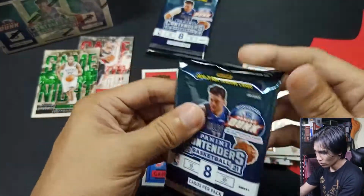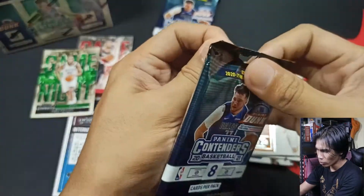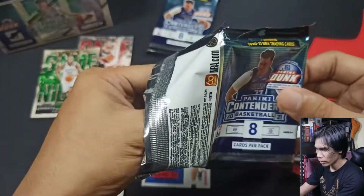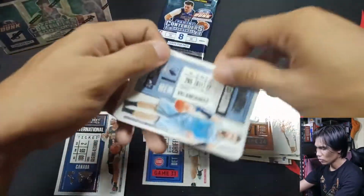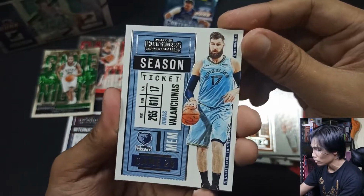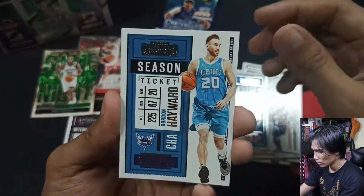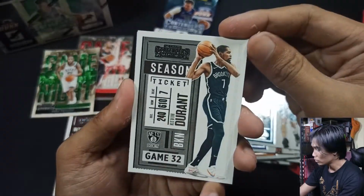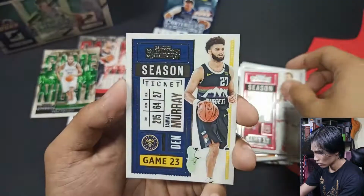Hopefully we can get something. If I remember the Contenders that we opened from the 2021-22 box, we only got like two rookie cards there. Let's see how many rookie cards you can get from these blasters of the Contenders 2020-21. Okay, Jonas Valanciunas, Ben Simmons, Gordon Hayward. Okay, we have here Kevin Durant, Lauri Markkanen, Jamal Murray.